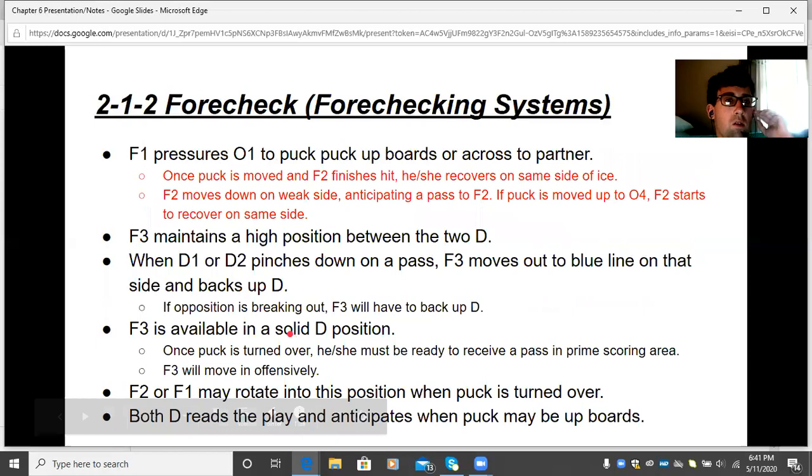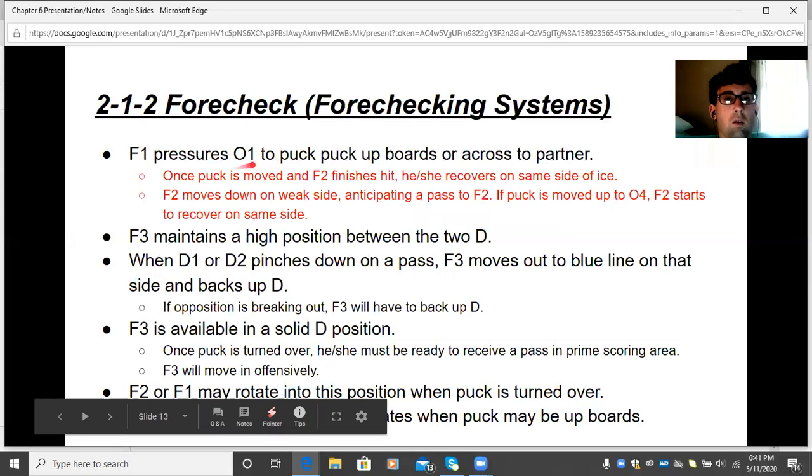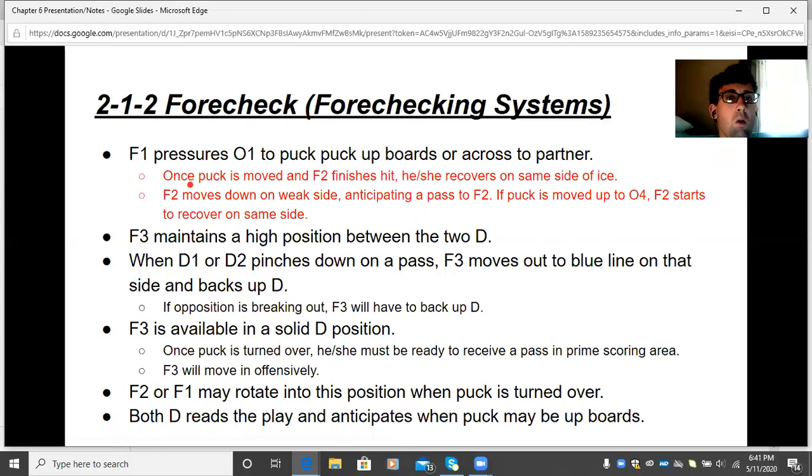First forechecker pressures offensive one to put the puck up the boards or across to a partner. Once the puck is moved and second forechecker finishes the hit, he or she recovers on the same side of the ice. Second forechecker moves down on the weak side, anticipating a pass. If it is moved up to offensive four, second forechecker starts to recover on the same side. Third forechecker maintains a high position between the two defense.